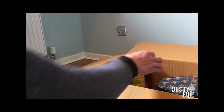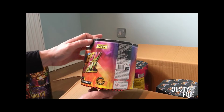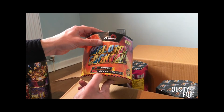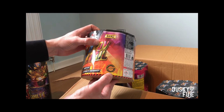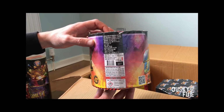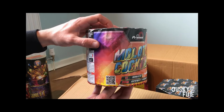We then have a big jump up in quality with the Molotov Cocktail by Primed. You can see this has 265 grams of net explosive. It has 11 shots, effect heights of 35 meters, and here it reads large bright effects, premium quality, display level fireworks. So this has a crackling silver fountain before erupting with 11 simultaneous mine lifts.